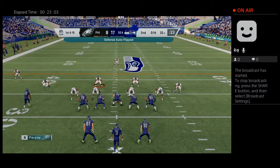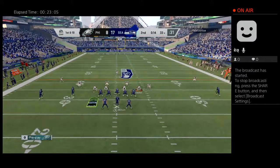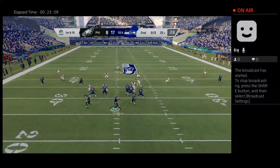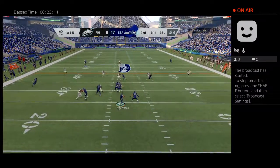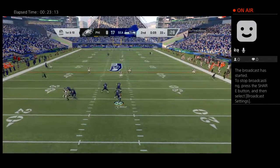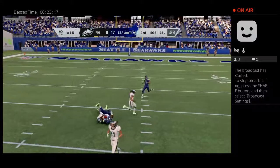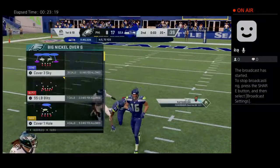Here's the Seattle offense ready to get this drive underway. And with time quickly fading here in the second quarter, not sure how aggressively, offensively they want to play this. I think we'll find out just how much they trust their guys in this situation. It's caught inside the 25.